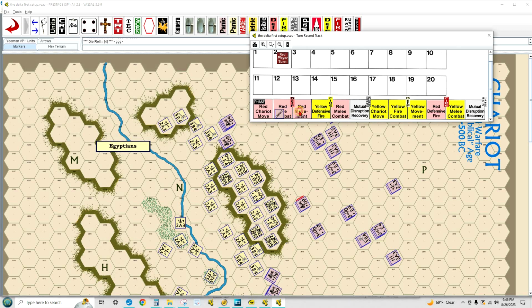Okay. Now red can move. And so what I'm going to do is move this guy back so he doesn't get defensive fire. So I rotate him. Let's rotate him for 1, 2, 3, 4. Okay. And he's out of range now. I probably should have had more archers, that would have been nice. Okay, then I can move everybody else.